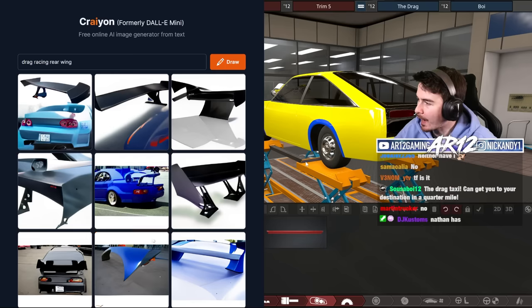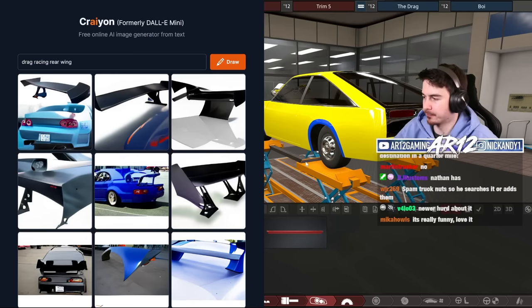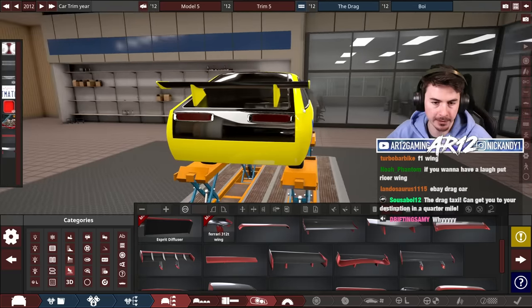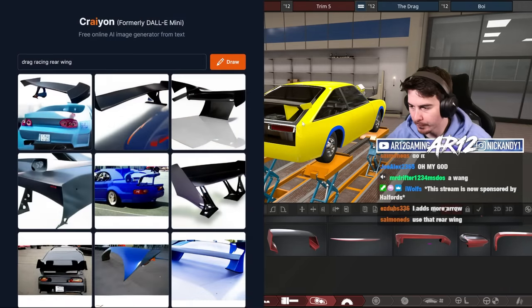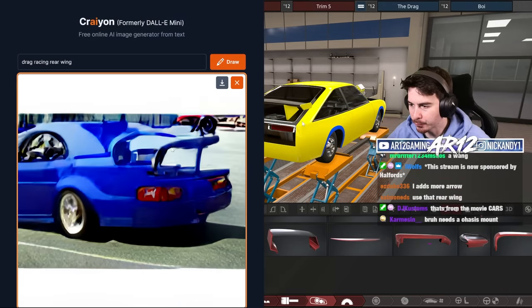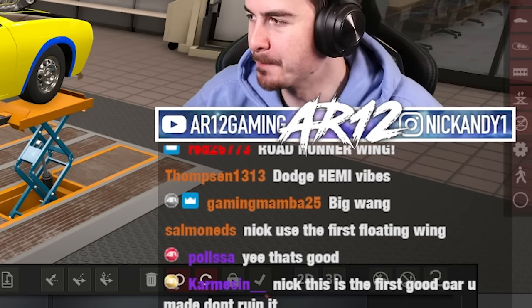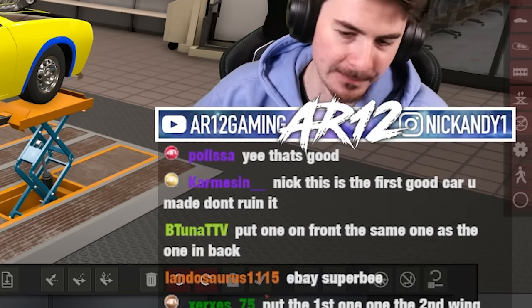According to the AI, drag racers shop at Walmart for their car parts. Please pay no attention to that sitting on the glass, okay? Should we go for this style of rear wing or this one where it connects on either side? Nick, this is the first good car you made. Don't ruin it. Okay, we're gonna go with this one.